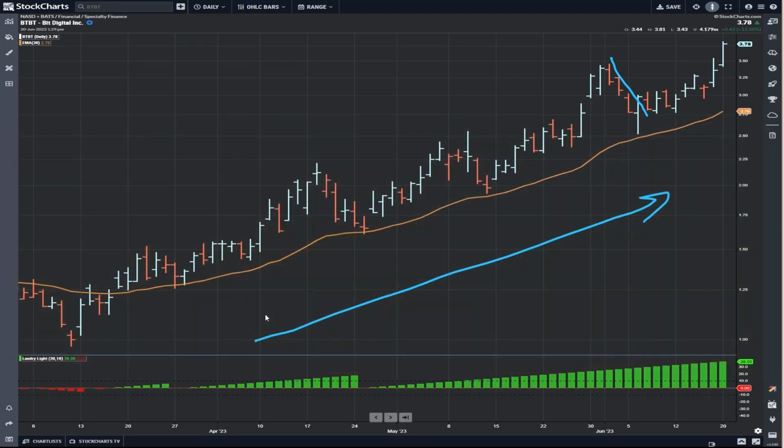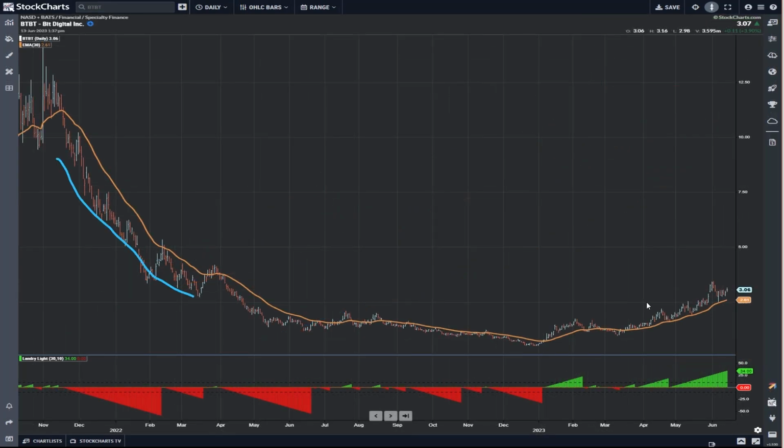So again, there's the parameters. You can see entry was here, stop down here, initial profit target up here. Haven't quite got to that initial profit target, but it's working its way there, and it's getting fairly close. This is what the stock looks like longer term. It's this huge, big picture bottom. It bottomed out forever, and now it's beginning to rally a little bit, as you can see, or a lot of it.